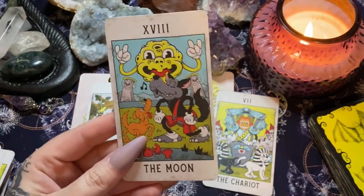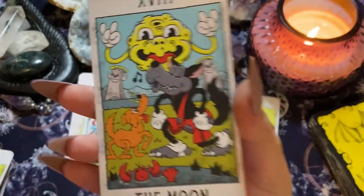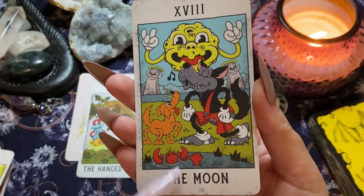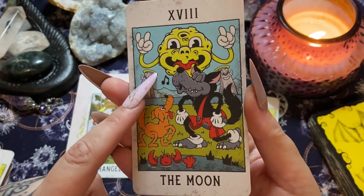Okay, I know the light's glaring. I'm sorry. Shh. See, the light was glaring on. I'm sorry. But anyway, we got the Moon, and you can see how everybody seems to be happy now that the moon is up.